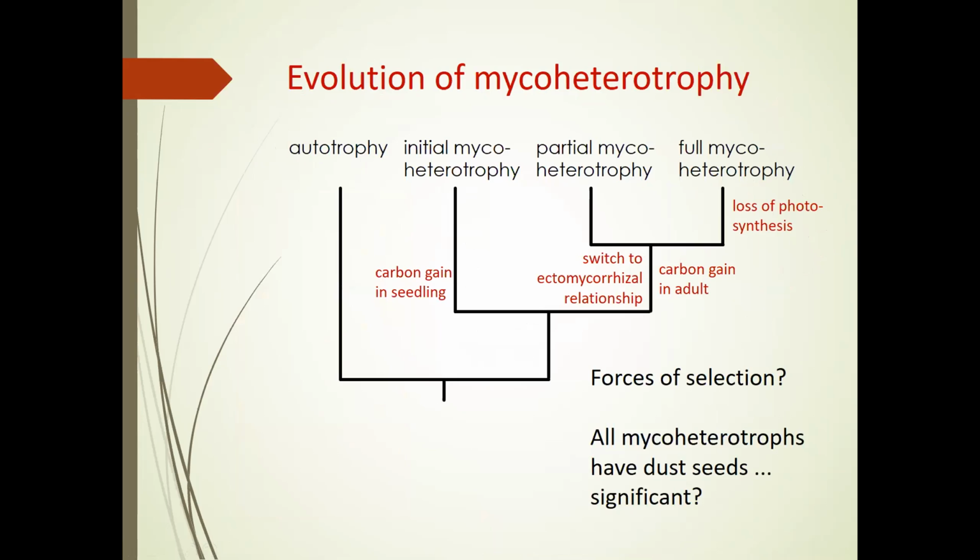Okay, coming towards the end now. If you want a step-by-step guide as to how mycoheterotrophy actually evolves, you can look at this little diagram here. So it's kind of a little evolutionary tree in a way. So you start out with autotrophy as the basal branch. This is where you start off. And then you get a branch where you get an initial mycoheterotrophy. So you get a relationship between a germinating seed and the fungus in the soil. There's some carbon gain in the seedling. So you get a bit of mycoheterotrophy going on here in the seedling.